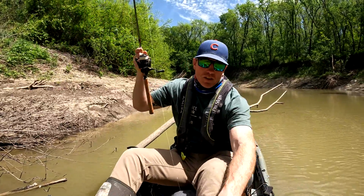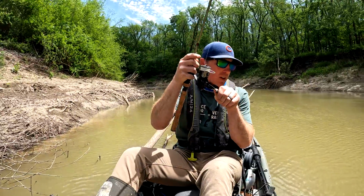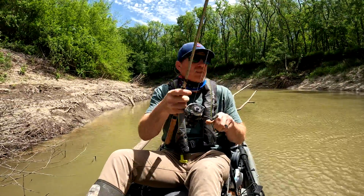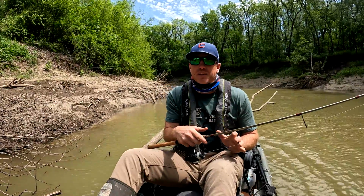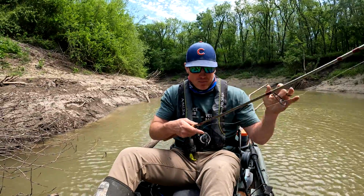Well, I'm re-rigging, or just got done re-rigging, because I made a rando quick cast, and is that a fish or a stick? I just dropped that down. That's funny. Oh, it's a gar. It's not as funny. Oh, came off. Anyway, what I was saying is I made a rando quick cast and got crushed, and whatever it was just started ripping line and busted me off.